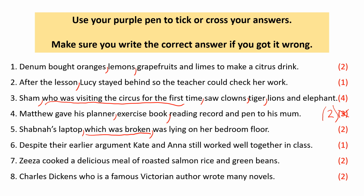This one's 1 comma, so chances are it's a subordinate and a main clause. I'm going to read it again and I'm going to see where the pause is, and that should be where the comma is. Despite their earlier argument, Kate and Anna still worked well together in class, so the comma is here. Ziza cooked a delicious meal of roasted salmon, rice, and green beans.